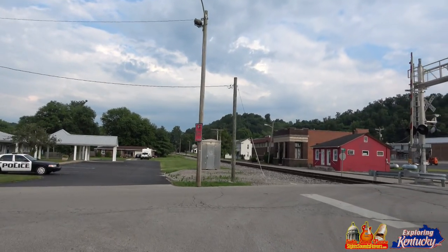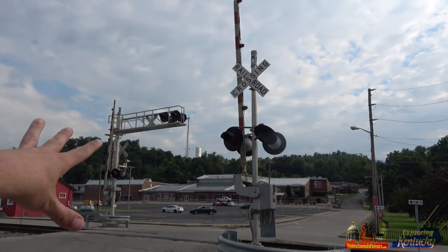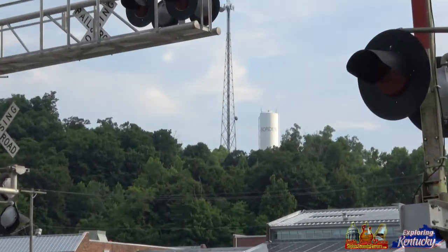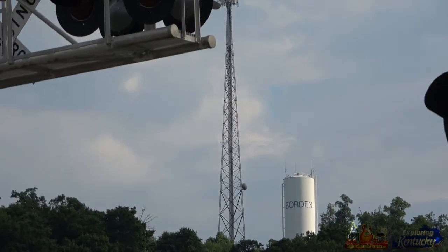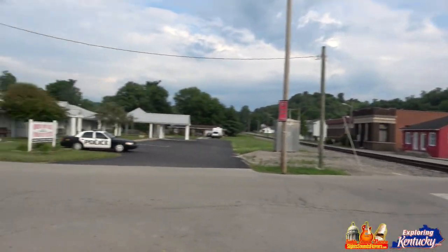So, and then up there you got the Borden, I think that's a water tower, I'm not sure. Let's zoom in case you guys don't know what I'm talking about. Or if that's not even a water tower, maybe that's like an electrical thing, I don't know. If you guys know what that is, let me know.